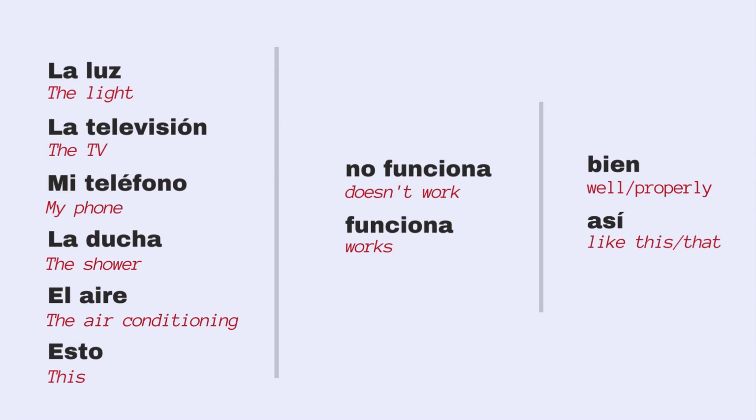So see if you can work out what these sentences mean. Mi teléfono funciona bien. My phone works properly, or maybe we'd say my phone works well. It works well now. How about la ducha funciona así? The shower works like this. How about el aire funciona así? El aire funciona así. The air conditioning works like this.